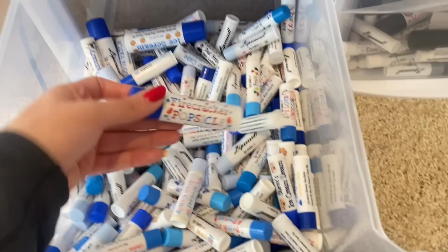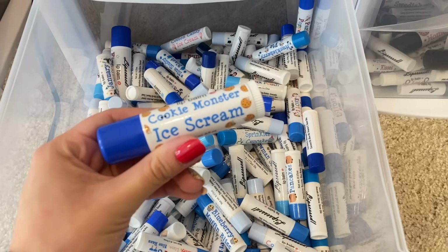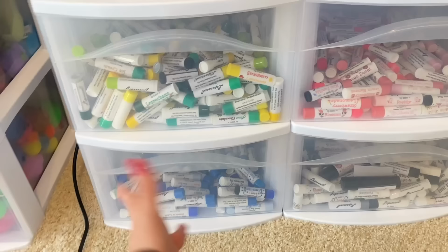I just had so many, like before they were just in one big bin, but that was not a very productive way of storing them. So I also have jumbo ones. This is called Firecracker Popsicle. It smells amazing. Cookie Monster Ice Scream. Yeah, they're 3 times the size of a regular lip balm. But yeah, I know you guys are here to see the fidgets and the slimes, but I did just wanna mention this.